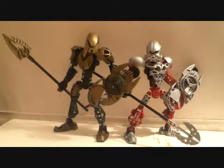If you do not have this set yet, I really suggest that you look for it, because this is a set that I believe every Bionicle fan should have, because it's an amazing set, and it has a great big part in the Bionicle storyline, and it's, well, a limited edition.